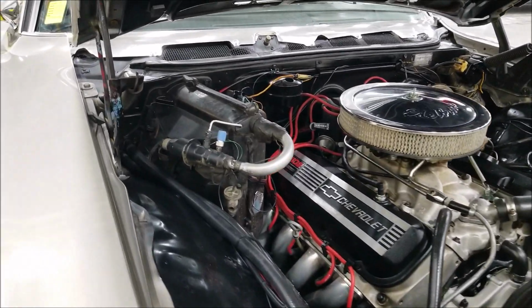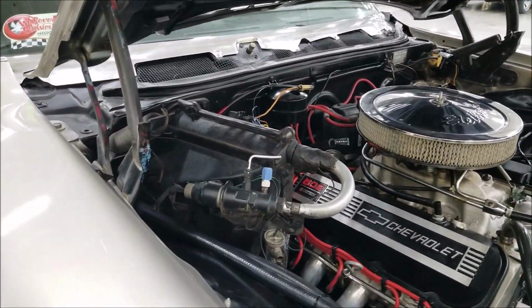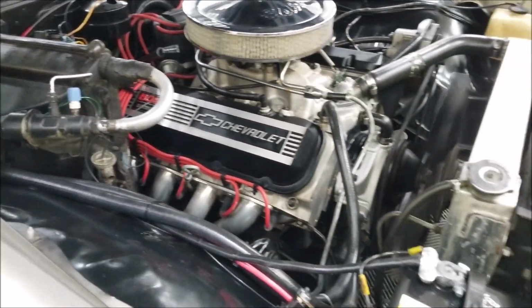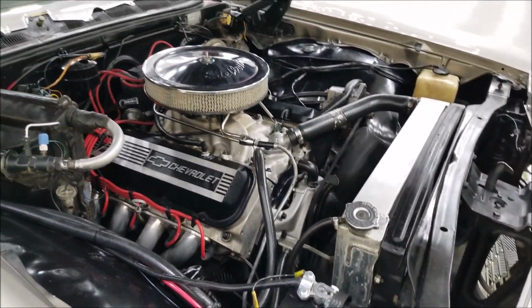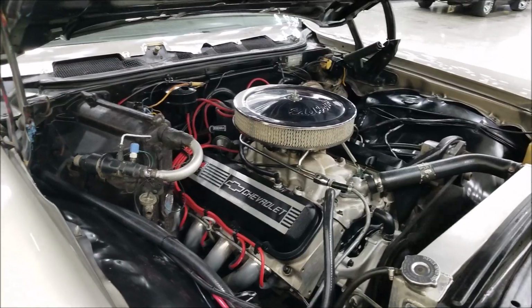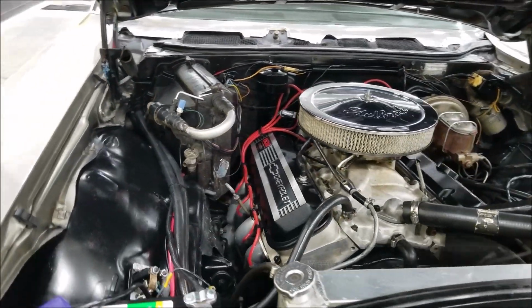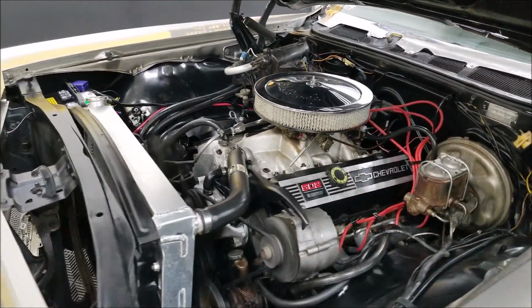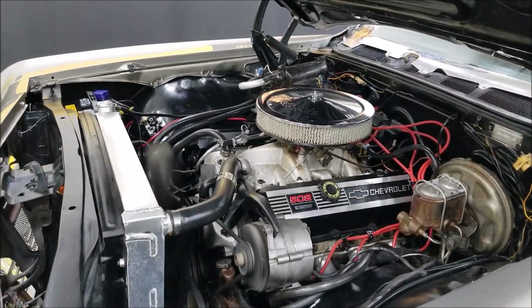Again, come over here, you can see there's original AC car. Looks like it had been converted once upon a time too. So it would need the compressor and some more of the components if you wanted to get the AC functioning. And again, a little bit of cam to it, but nice smooth running engine.